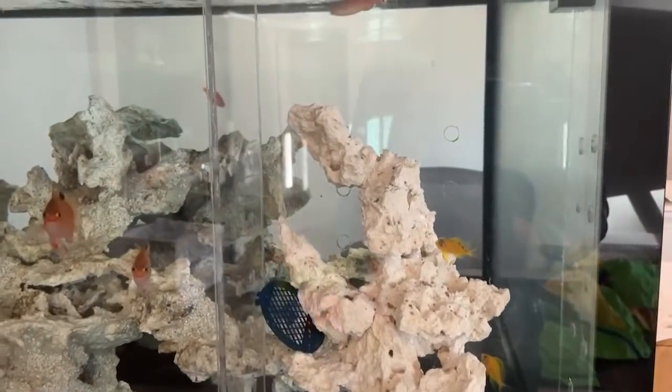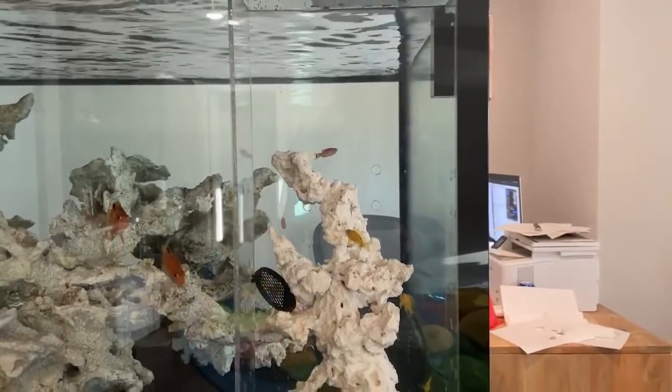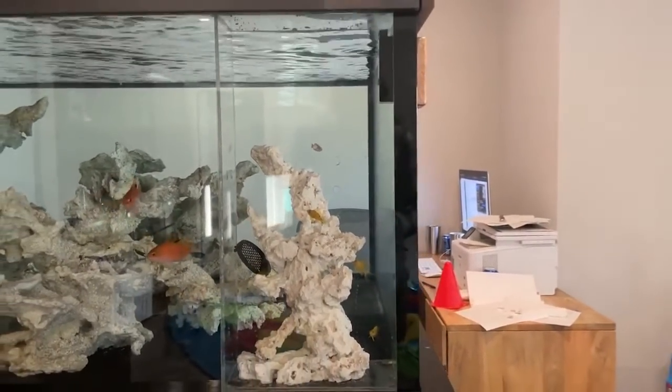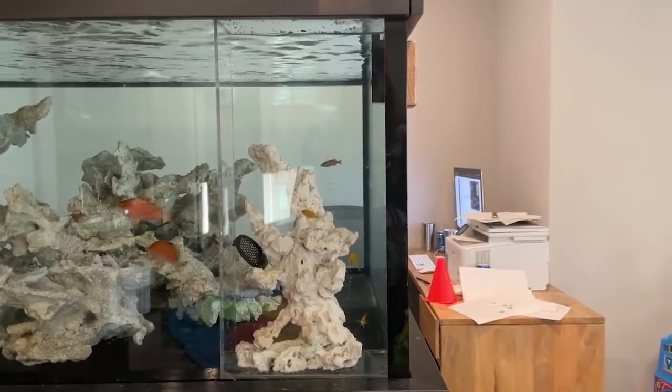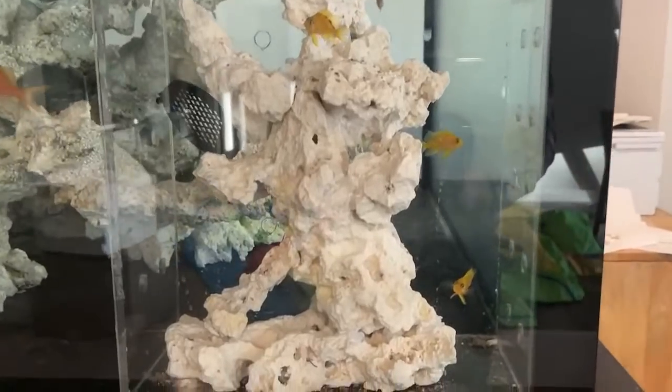The rock looks fine here, but again, the aquascape looks awesome. We haven't turned the lights on. I think this will back up a little bit and you'll be able to see the whole tank again here. But if not, we'll just start it back over again. Can you start it back over again? It'll loop back right through?